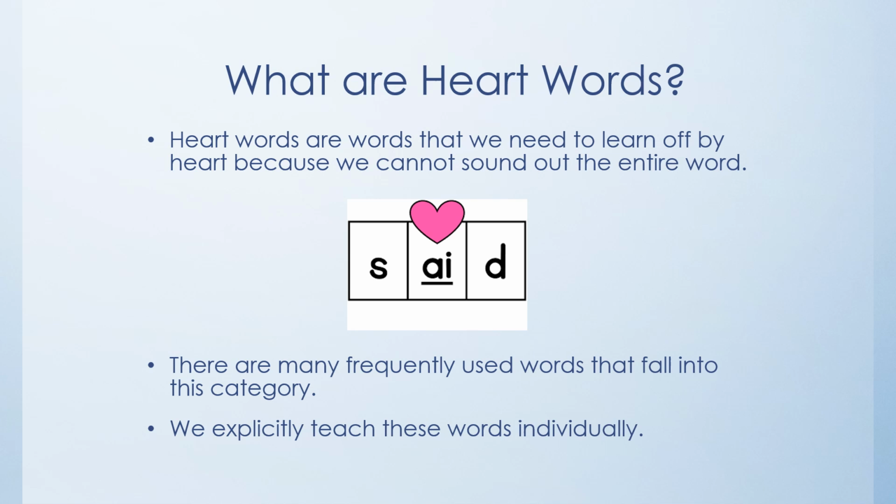Sometimes heart words are heart words because the child has not yet learnt the sounds in the word. For example, kind, k, i, n, d. At this stage in Foundation, the students have not learned that the letter i has more than one sound. But by grade 1, they would know that the letter i has both a short i sound and a long i sound. So therefore, this word would no longer be a heart word.